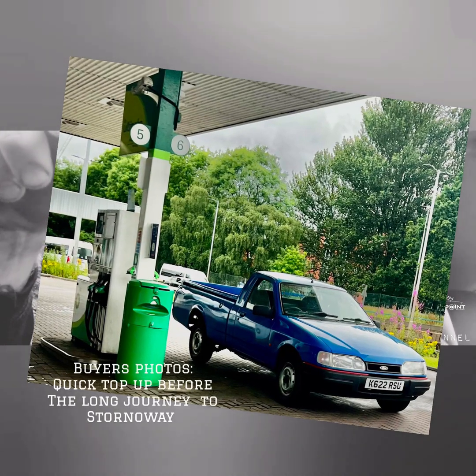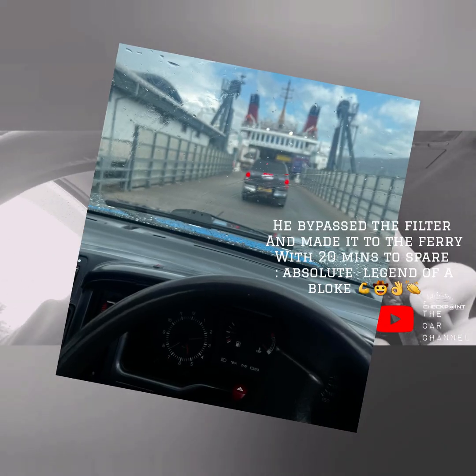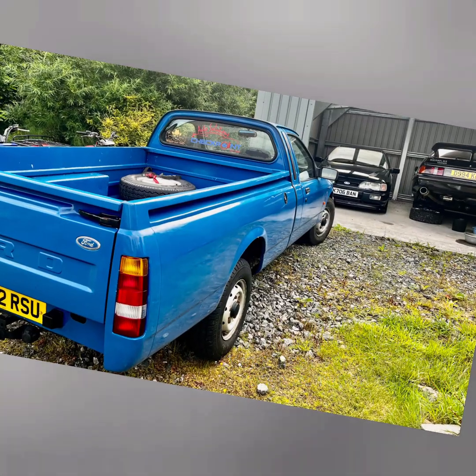My big mate that I got it off, he had so much enjoyment out of it. And then also that haulage company, WH Malcolm, they had it and absolutely loved it. So yeah, the guy's quite an enthusiast. He's got a Ford Orion and he's got Cosworth Sierras and that, so at least I know it's going to a good home. Absolutely loved that car, and even my daughter Olivia, she called it the bumpy car, but just wait till I tell them it's away.